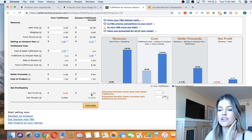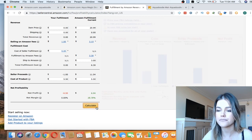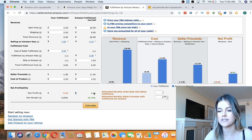So our profits here are not very high. But another thing I want you guys to know is you can negotiate with the supplier. So say you somehow negotiate it down to $5.5, and then you also decide on sea shipping, which costs $3 now, because it's a lot cheaper to do sea versus air, even though it will take a long time. Now, long term, your profit is around $6.